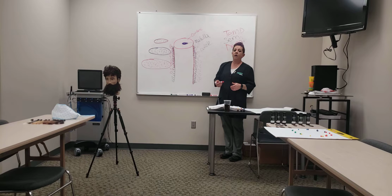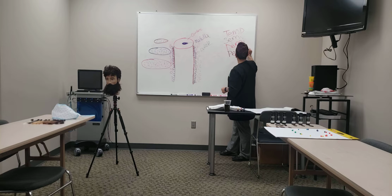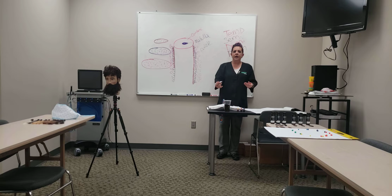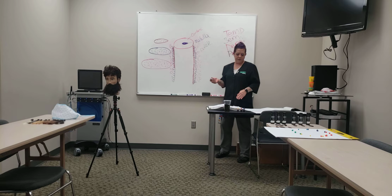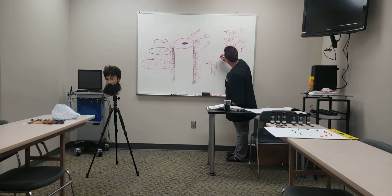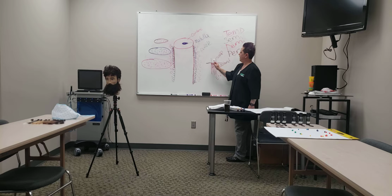Now we're going to talk about permanent. So permanent color is permanent. You are not going to get rid of that color unless it grows out or you cut it off. There is going to be a line of demarcation. So here is a hair strand. And let's say this is previous color. And this is my scalp. Mid strand. And ends. This is previously colored hair. And that is my regrowth. The permanent color will not go away.